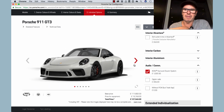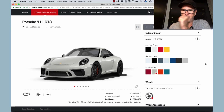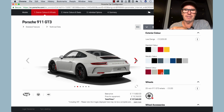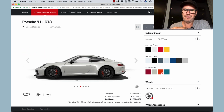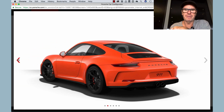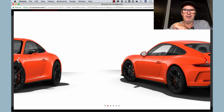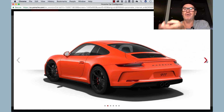So this is the color I like the best. If we just go back to the color, there's one other color which I really like, which is this. So let's wait for it to update. So there's the lava orange. Let's make this larger. So that's the lava orange. Anyway, let me know in the comments which is your favorite color in the GT3 and GT3 Touring. My two favorite colors, crayon and lava orange.